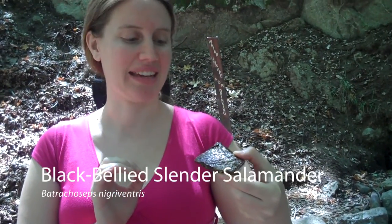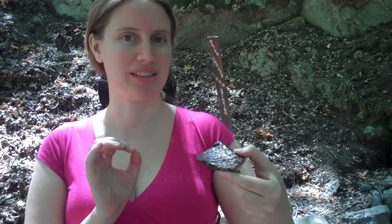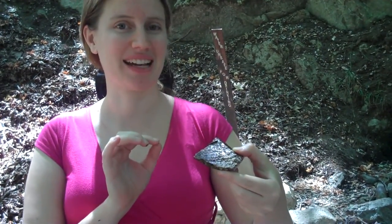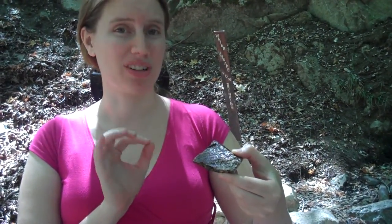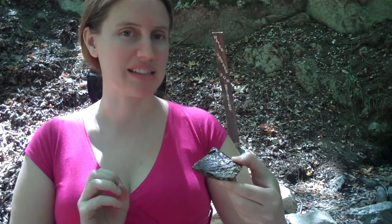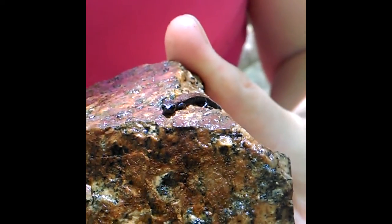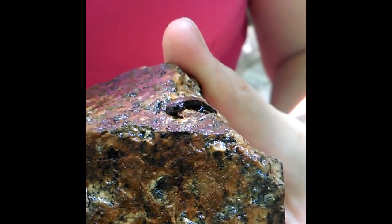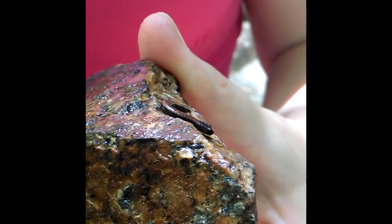So this is the black-bellied slender salamander, and it is a beautiful, tiny species that you could go your whole life in the San Gabriel Mountains and never see this guy. But if you know where to look, they're pretty easy to find. They only get a couple of centimeters long. They're also amphibians, like the California newt. Very little is known about them or what they eat.